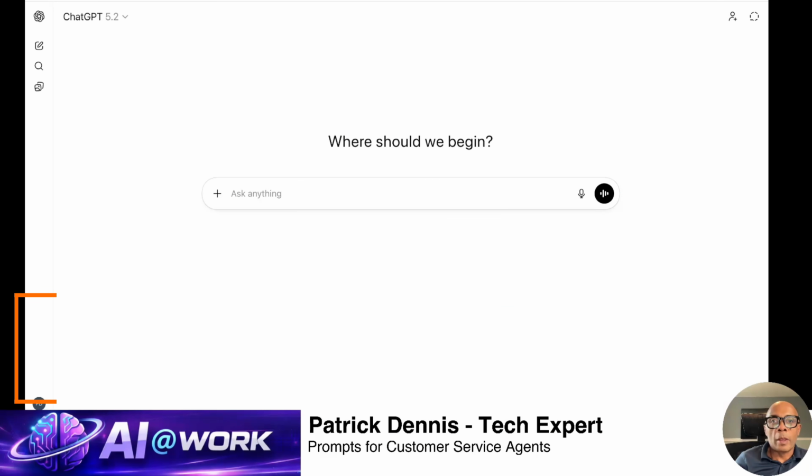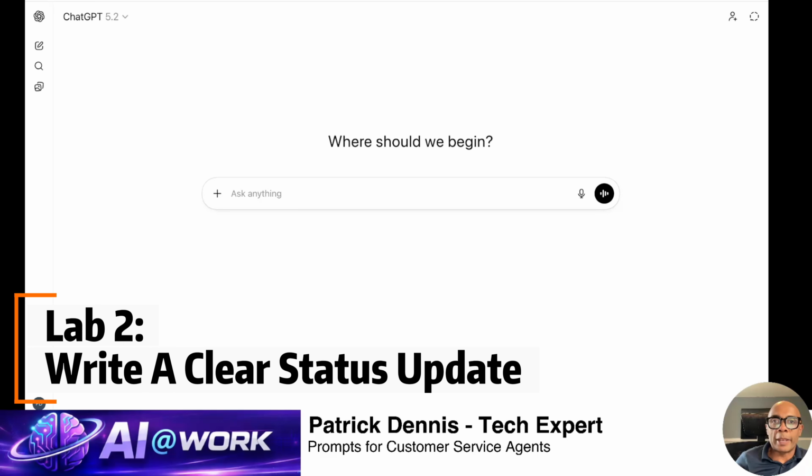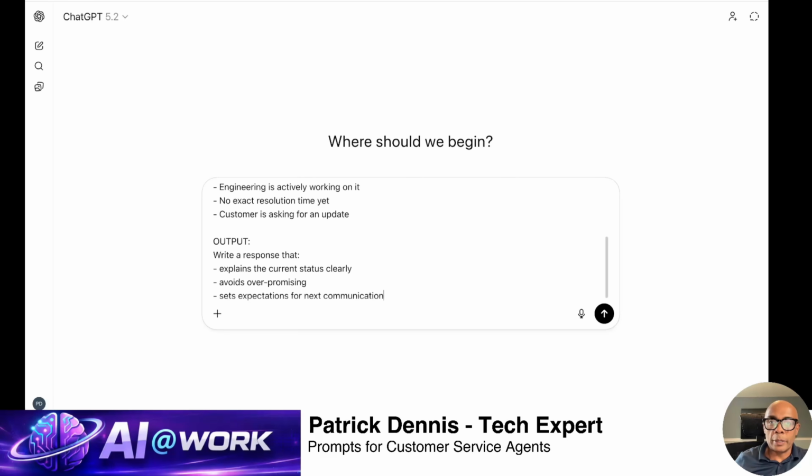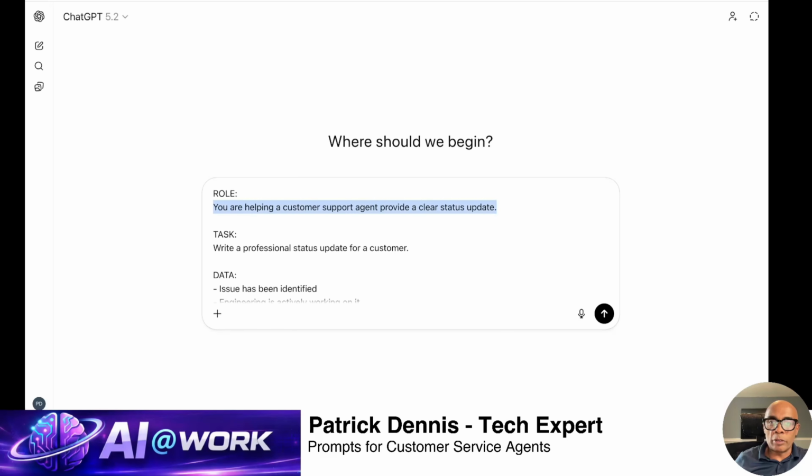Lab 2, write a clear status update. Now let's handle a situation where you don't have a fix yet, but you still need to respond. We'll go ahead and paste our 4-part prompt. This time the role is you are helping a customer support agent provide a clear status update. The task is to write a professional status update for a customer.